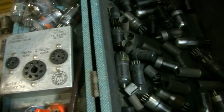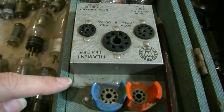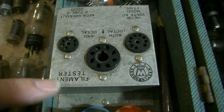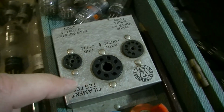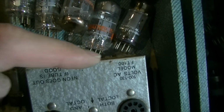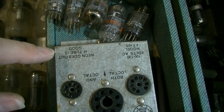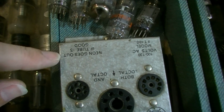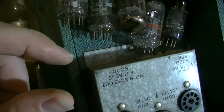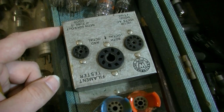This one also has, look at this, I didn't even show you this. In addition to the pin straightener, this has a built-in, and this is riveted on, so this is original, a filament tester. Westinghouse filament tester. What you do is you plug it in. I don't have the plug, but I could probably make one up. But you plug it in, and let's see, what does it say? Neon goes out if the tube is good. But I don't see any kind of neon light or anything, so I don't know.